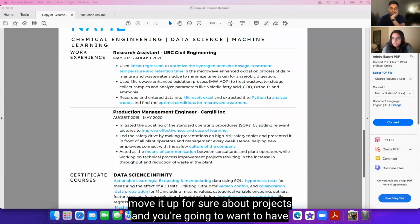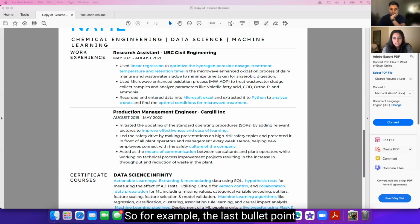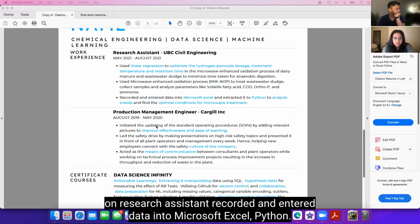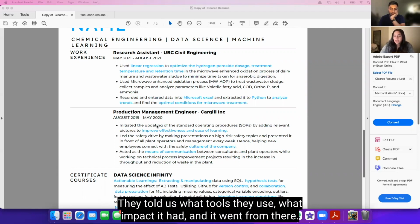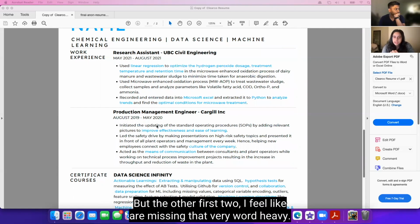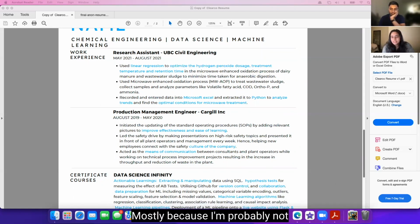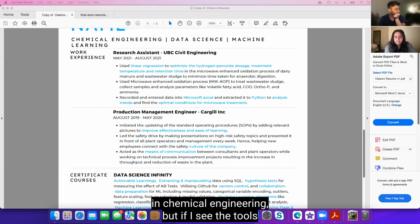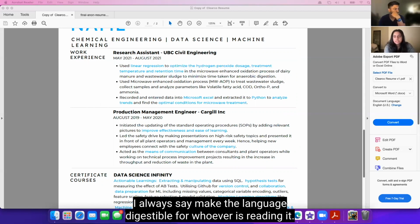And you're going to want to have the skills and the tools that you used in the bullet points. So for example, the last bullet point on research assistant, recorded and entered data into Microsoft Excel, Python. That's really great. They told us what tools they use, what impact it had, and it went from there. But the other first 2, I feel like, are missing that. Very word heavy. As a recruiter, I have no idea what they're talking about, mostly because I'm probably not in chemical engineering. But if I see the tools and the technologies you use, that to me would be like a green flag. I always say, make the language digestible for whoever's reading it.